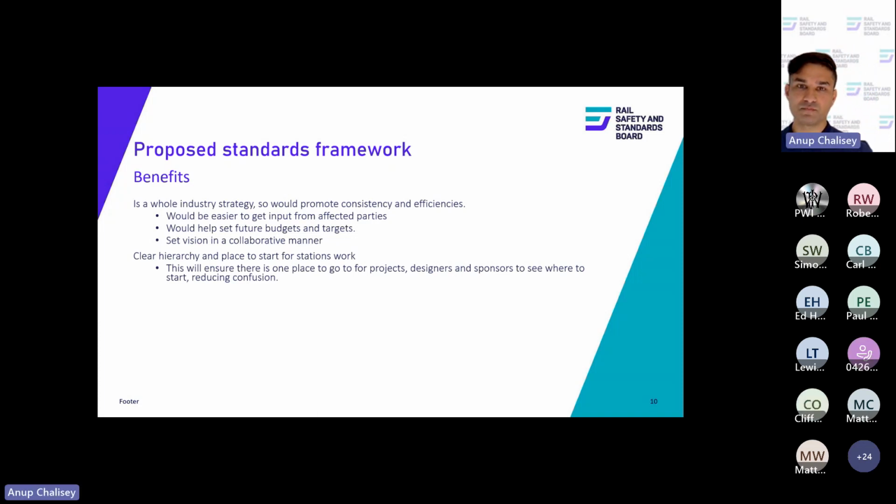Like I mentioned before, a clear hierarchy and place to start for stations work. This will ensure there's one place to go for everyone working in that domain. So it will also assist specifically with project requirements, with improvement of overall benchmarking. And it will also set out design specifications for station facilities and components such as canopies, furniture, cladding systems, and the development around stations.